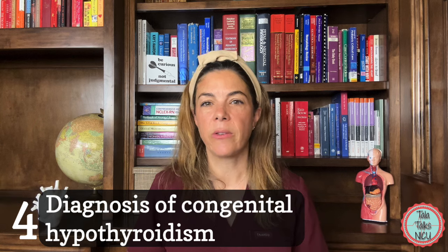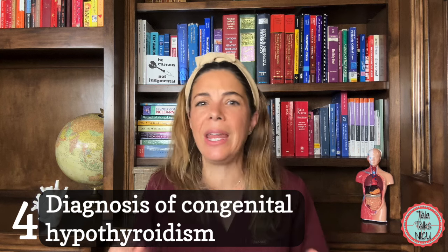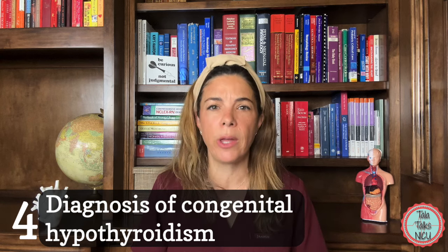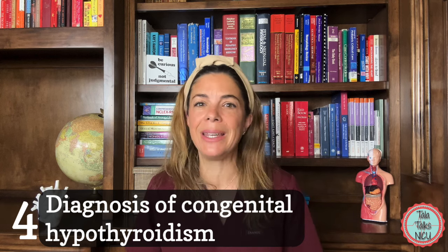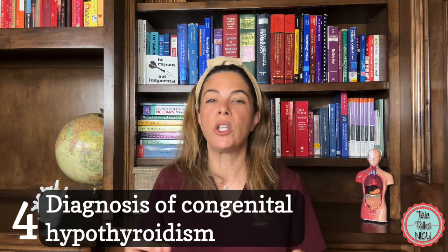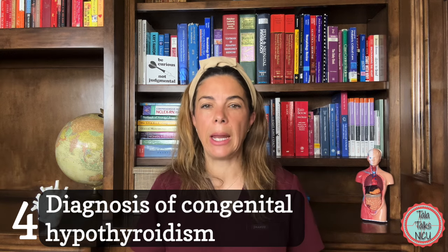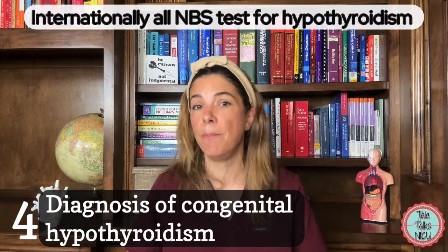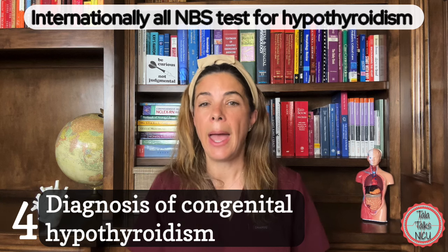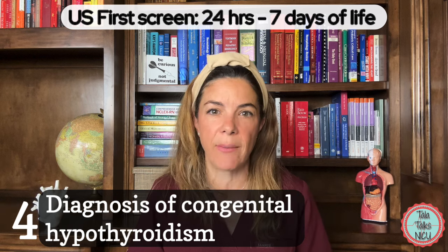4, diagnosis. So obviously we've kind of touched on this a lot, but obviously if you have any even slightly concerning symptoms, then make sure that you do actually check thyroid levels. However, as we said, a lot of those symptoms can be really subtle or not there at all, which is why we are so reliant on the newborn screen to make the diagnosis of hypothyroidism. Universal newborn screening includes testing for hypothyroidism in the US as well as in most developed countries in the world. And in the US, at least, we should be getting that screening between 1 to 7 days of life.